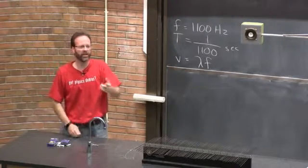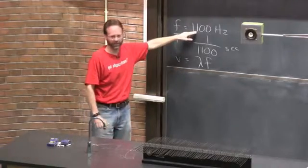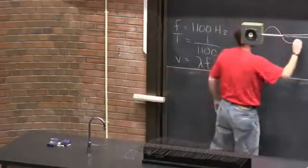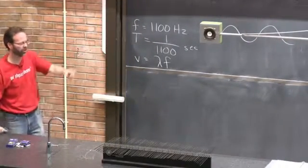It's the wave. I heard somebody very quietly mumble it, but then afraid to say it again. The wave, you could say, is vibrating at 1100 times a second. The wave, even though it's not a transverse wave, it's a longitudinal wave. I'll show an animation in a moment.